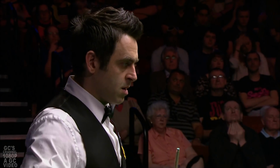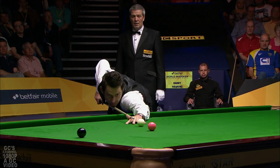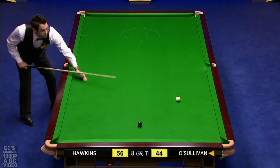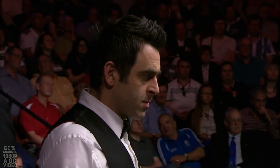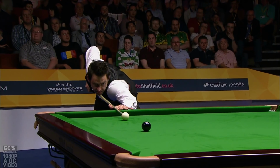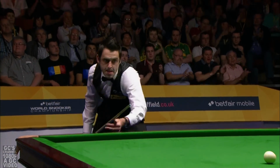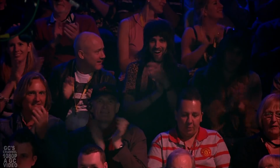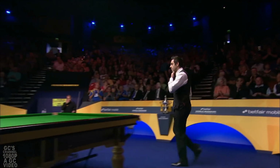42. He's not come perfect on the pink. A little short. Tremendous amount of right-hand side. And now the black to win the frame by 1 point and make Barry Hawkins really regret missing that red. In it goes. It doesn't get much better than that. Believe me, that was a sensational clearance. No points to spare. Absolutely brilliant.